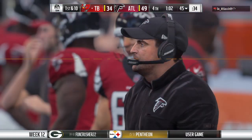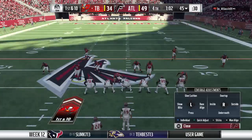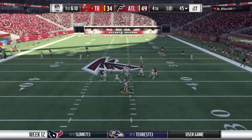They call it a gain of 19, and it moves the chains. Clock management definitely critical here if they want to get back in this game. Absolutely agreed. They have to up the tempo in this case, down a couple of scores. Want to make sure they have a chance to win this ball game.